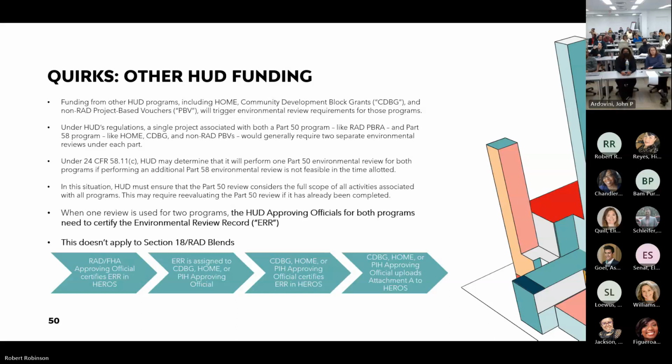All right, thank you, Kara. Amazing work as usual. We are going to wrap this up with quirks that we've seen while doing these reviews, starting with funding from other HUD programs. As we mentioned before, especially for the GLS, we see a lot of FHA insured funding along with the GRRP funding. Well, what happens when we get something like HOME funds or CDBG funds, something related to non-RAD PBVs that will trigger Part 58.